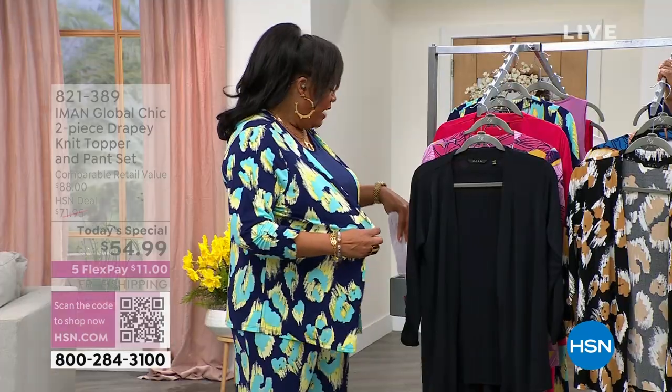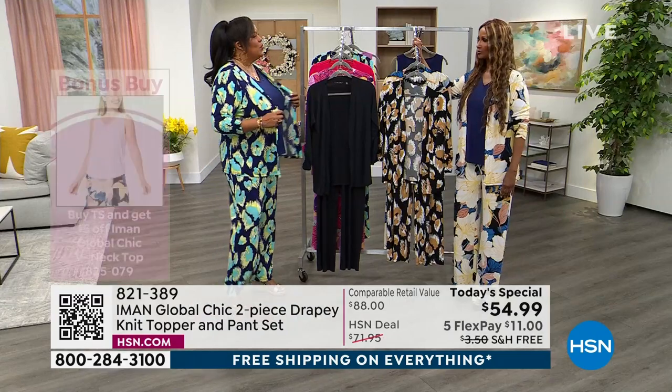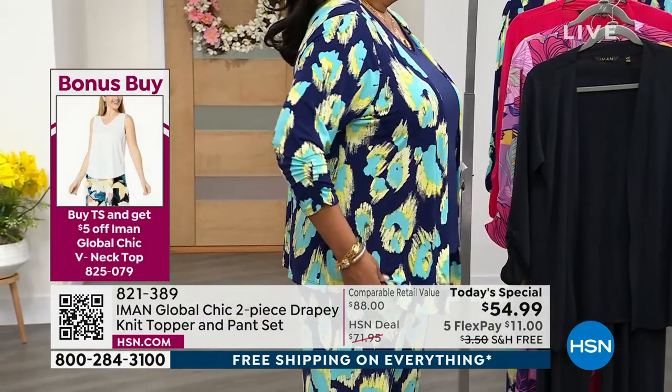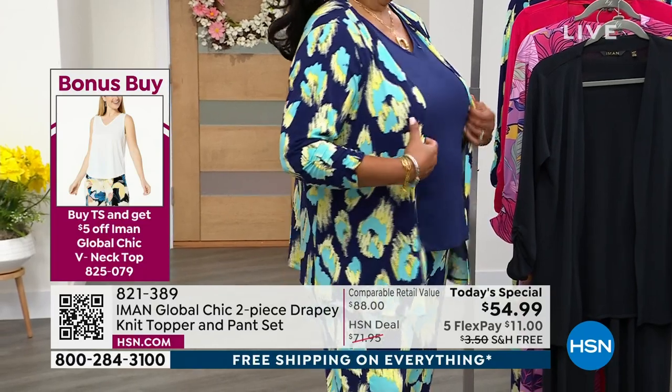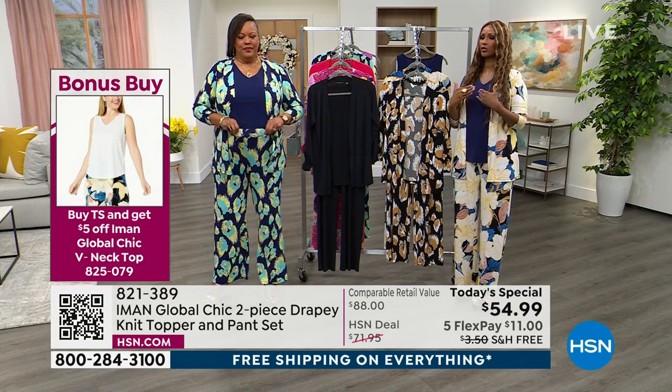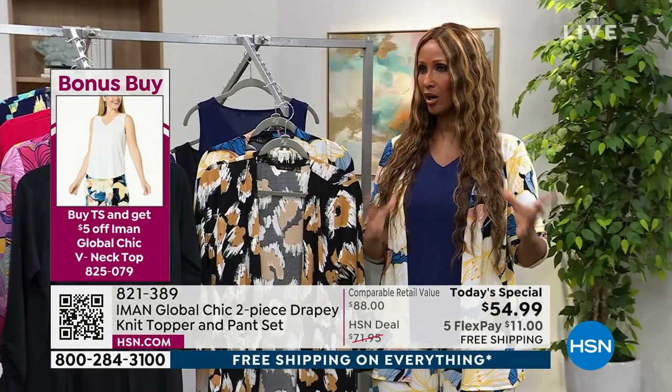5% spandex, and what I love about it, everywhere you can wear it, everywhere. Exactly. And this is exactly why I chose this, because I know the palazzo pant looks great on everybody, and I wanted to give it also a topper so that I give you options.